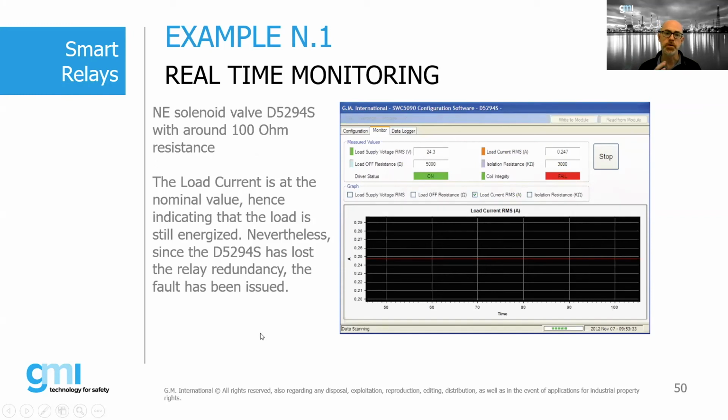In this specific case, the failure of a coil inside the relay causes redundancy to be lost, but the relay signals the anomaly while still maintaining the energized loop. This is possible thanks to the contact methods inside the relay, which guarantees us high process availability.